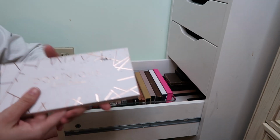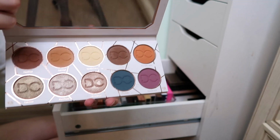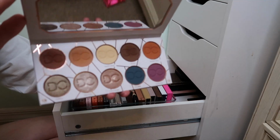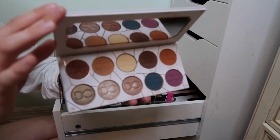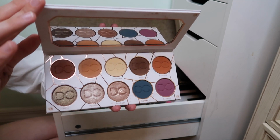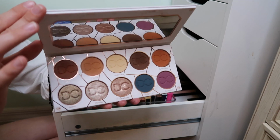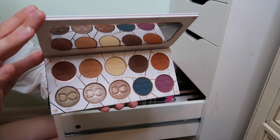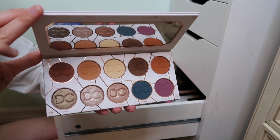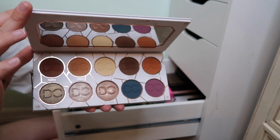Then probably my all-time favorite palette is this Dominique Cosmetics Latte palette. Don't ask me what it is, because obviously these shades are nothing really groundbreaking, but I just absolutely love this palette and I want to reach for it all the time. I really want the Latte too because I think they would be good complements to each other, but I'm just waiting until I can fit it into my budget. So that will definitely be one that I pick up, but I absolutely love this palette.